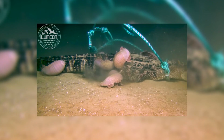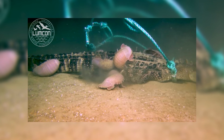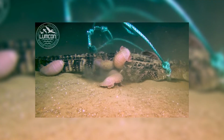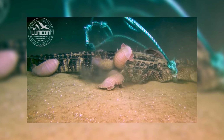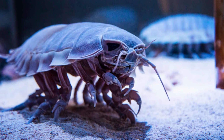Giant isopods are scavengers and feed on a variety of dead and decaying organic matter, including fish carcasses, whale falls, and sunken ships. They have powerful jaws and a large stomach, which allows them to eat large meals. Giant isopods can also go for long periods of time without food, thanks to their slow metabolism.